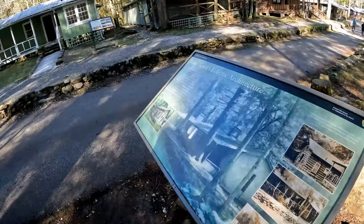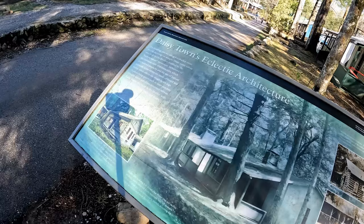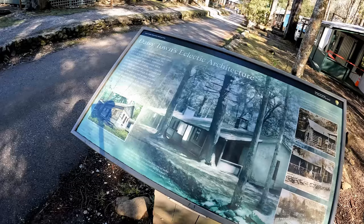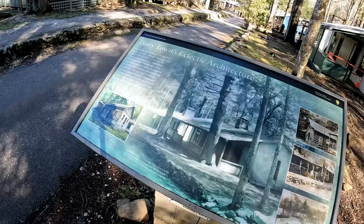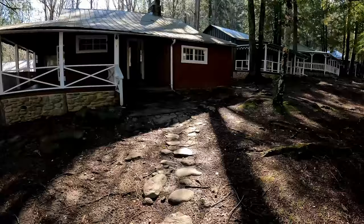Daisy Town's eclectic architecture, that's for sure. The buildings you see along the shaded street are a hodgepodge of designs. Yep. These rustic cabins were built by city dwellers inspired by the back to nature movement, influenced by the craftsman style of architecture, which emphasized simplicity and the use of natural materials. I can see that. This is still, it's got a little rock pathway up.